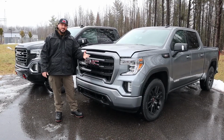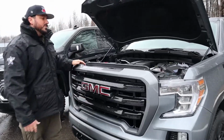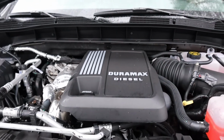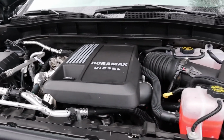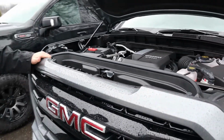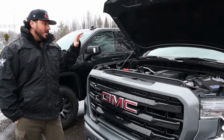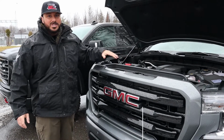All right, first of all, let's talk about the engine. This is the newest diesel Duramax from GM. This is an inline 3-liter turbo, good for 277 horsepower and 460 foot-pounds of torque. This engine is pretty good on torque and it's got the best in class horsepower with 277. This engine is really built for fuel economy, also emission wise and all that. This is the latest technology from GM.